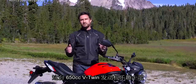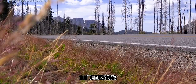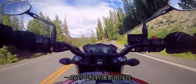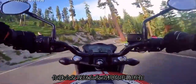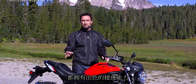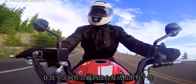So the 645cc V-twin engine is a lot of fun. It's really smooth. The power and the response at the throttle is crisp, and delivery is snappy on the bottom end and linear up through the mid. When you get to the mid-range, you really find the fun part of this engine in this bike. You keep it around 5,000 to 6,000 RPM in just about any gear, and you've got plenty of roll-on power, plenty of passing power, and you find an engine with a lot of character in that range.